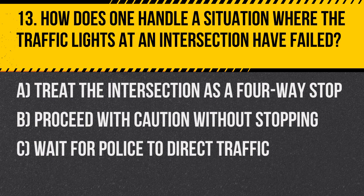A. Treat the intersection as a four-way stop. B. Proceed with caution without stopping. C. Wait for police to direct traffic.